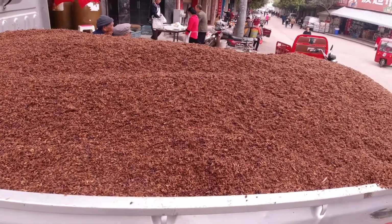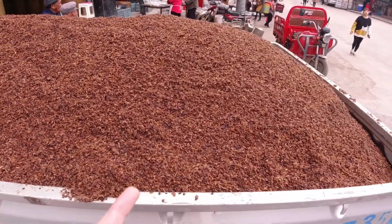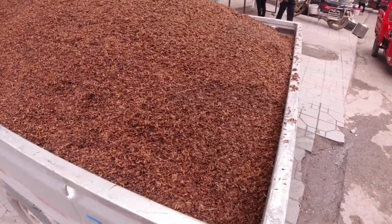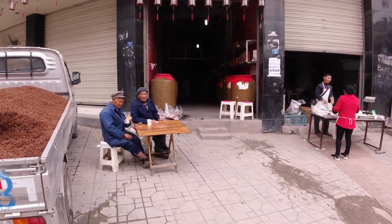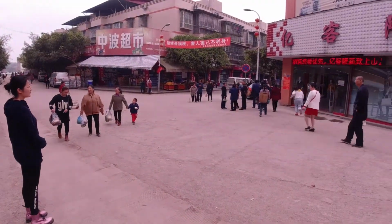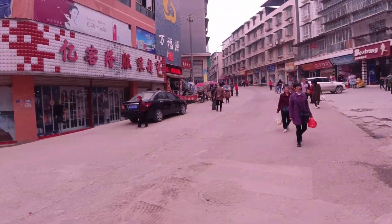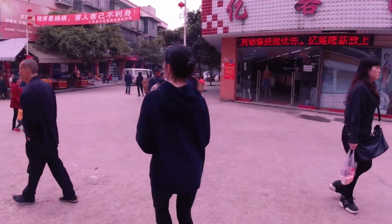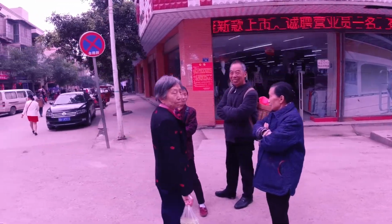This material here is from a plant, and they use the branches to make a brush. They also use this to make alcohol, which they sell in that shop there. If you can see the big pots, they're full of alcohol. This is the little town center or village center. This is the department store selling the most fashionable clothes in town.